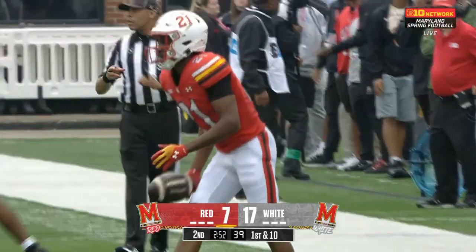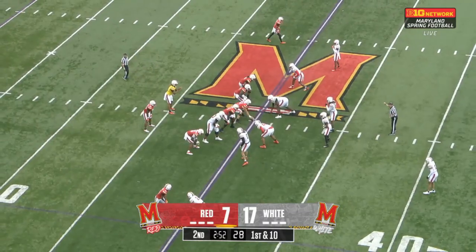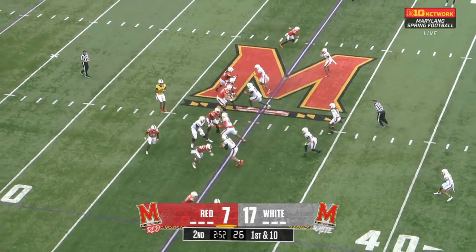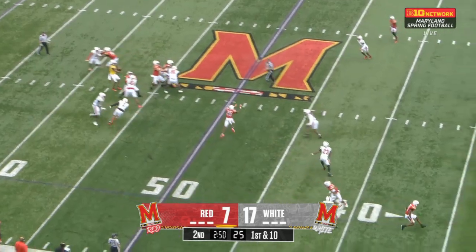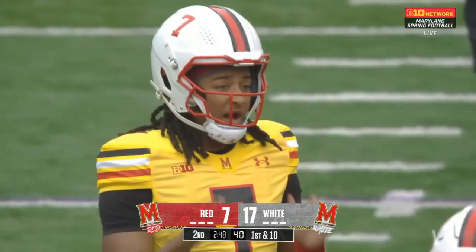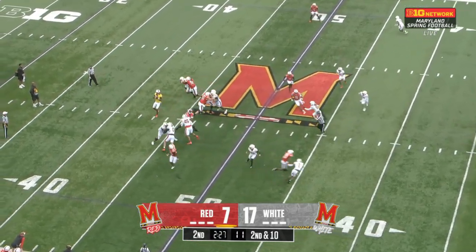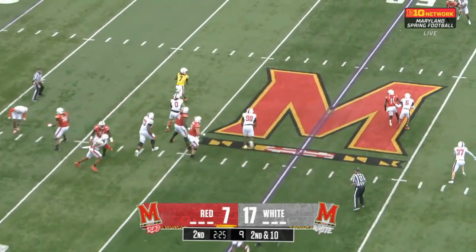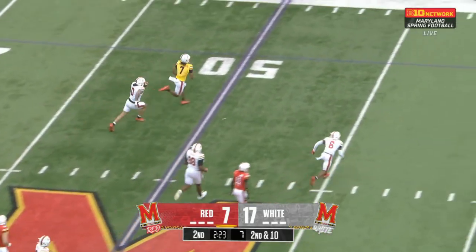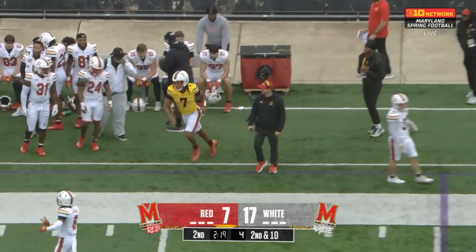And Williams from Malik Washington. It's Washington's second drive. First one ended in a touchdown to Octavian Smith. A little too hot there for DeWanda Williams over the middle. And a little bit behind, just a tad. Second down pass. Space for Washington out to his left, and all kinds of room to run for the first down. Good decision.